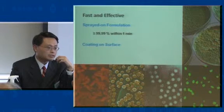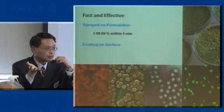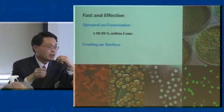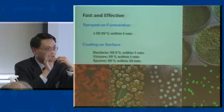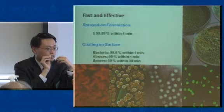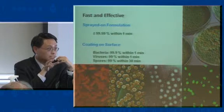The spray-down formulation can inactivate viruses, bacteria, as well as spores by 4 log, 99.99%, within 1 minute. But once it forms a film, the material needs the biocide, which has several killing components, to come out, so it takes a little bit longer. So 99.9% within 1 minute for most bacteria, viruses 99% within 1 minute, and spores 99% within 30 minutes.